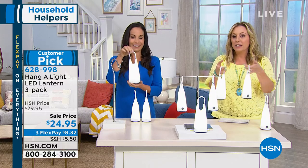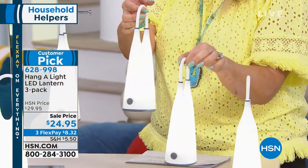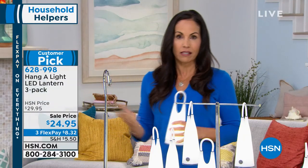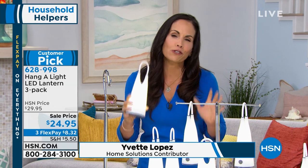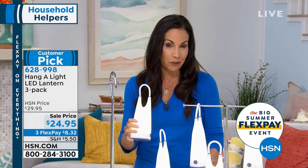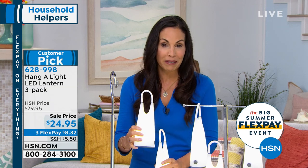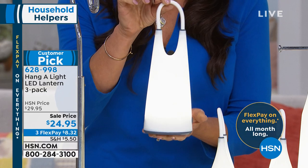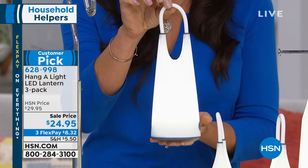Everybody likes lights, and you can even just hang these in a closet to see what color your clothes are. That's exactly what I do, because these days there's not enough light in closets or outside. There are so many uses for these, and what's great about them, first of all, it's only aired one time before this. It's already a customer pick, and when I read the reviews, the one thing that jumped out at me was this gives off more light than I ever thought.